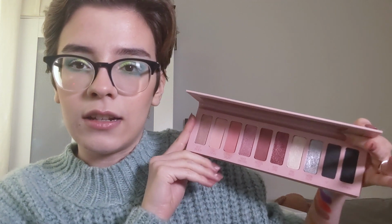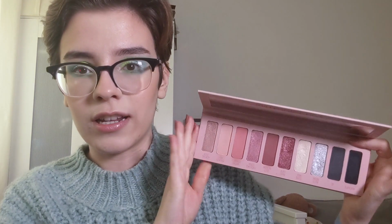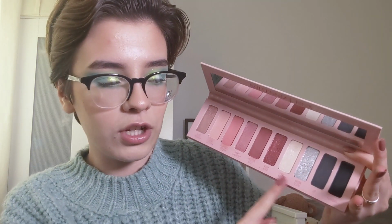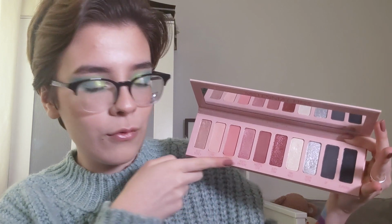I got this one for my birthday, and it looks like this. It's very pretty, very gorgeous, and I think my favourite shade in this palette, again, hard to pick because I love all of these tones, specifically this part of the palette right here. I don't really tend to reach for these greys, but I love all of these down here. So my favourite shade, it has to be Flamingo Dream.